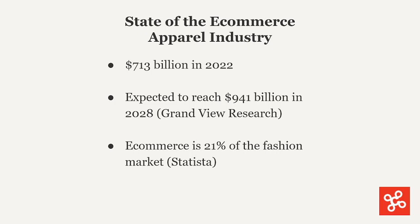So currently the apparel e-commerce industry is around $713 billion as of 2022. And based off of Grand View Research, they estimate that this is going to reach $941 billion in 2028. So it's going to continue to grow, especially as more physical stores continue to increase their online presence. And Statista finds that of the e-commerce industry, 21% is fashion, which is quite high.